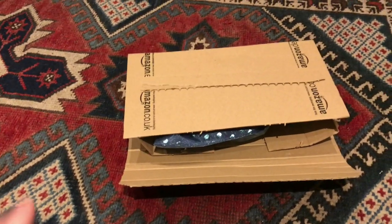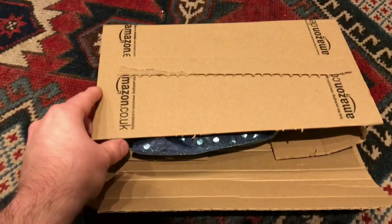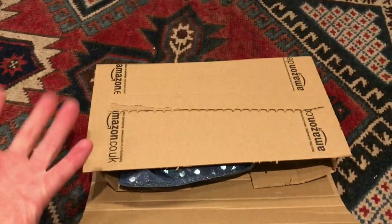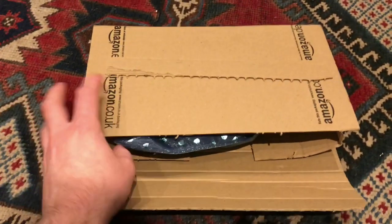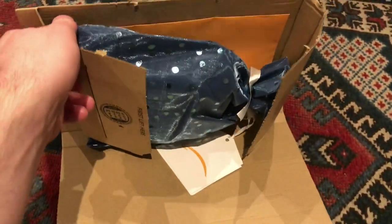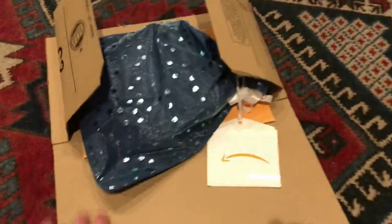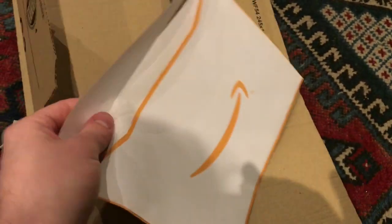Without further ado, I am now going to open the item, whatever it is. I have no idea, although I know obviously it's something off my wish list, but I don't know what. So, oh look, wow, okay, right, so there's the bag. Let's take the bag out. I've never had anything from a wish list before.